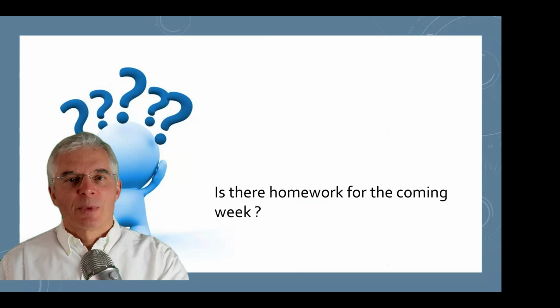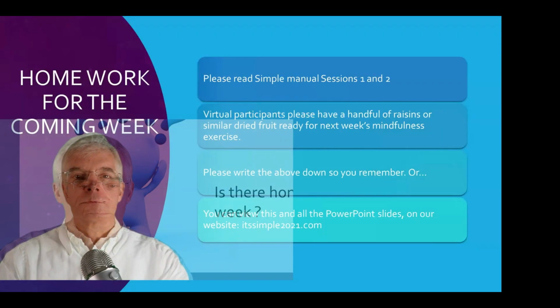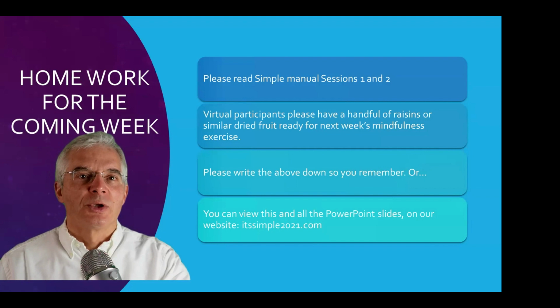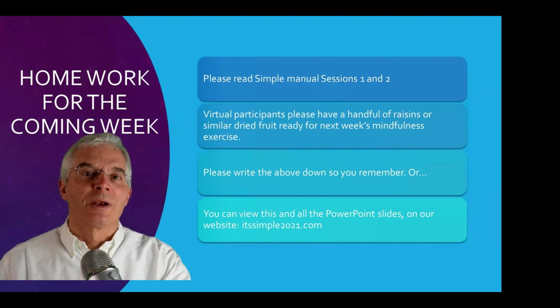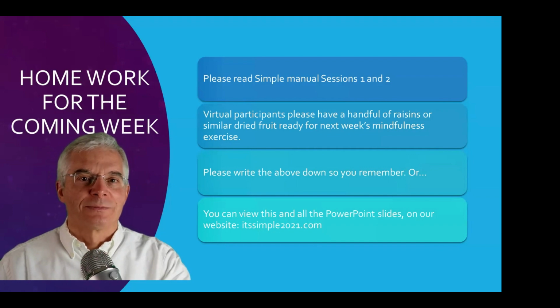Is there homework for the coming week? The homework for the coming week is to read Simple Manual Session 1 and 2. For virtual participants, please have a handful of raisins or similar dried fruit ready for next week's mindfulness exercise. Please write the above down so that you remember, or you can also view it and all the PowerPoint slides on our website. It's simple2021.com.